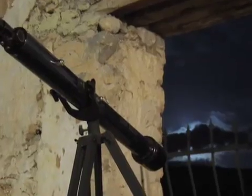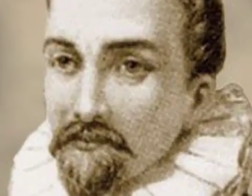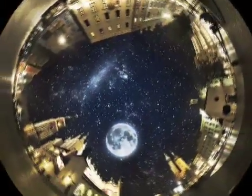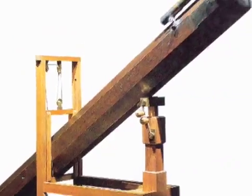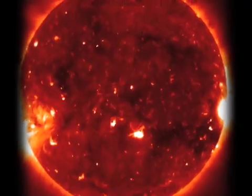The first working telescope was created by German-Dutch lensmaker Hans Lippershey in 1608. Since then, telescope technology has transformed the field of astronomy from theoretical to practical. Focusing light from the electromagnetic spectrum, optical or visible light telescopes allow us to see a magnified image.